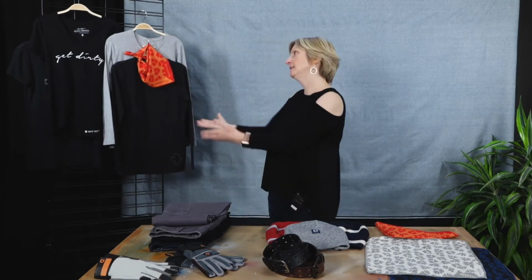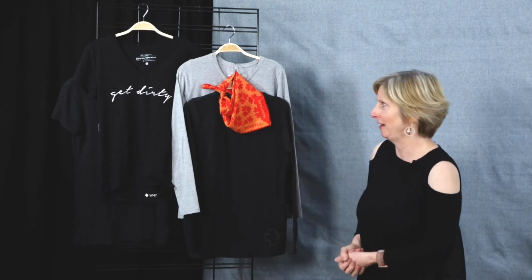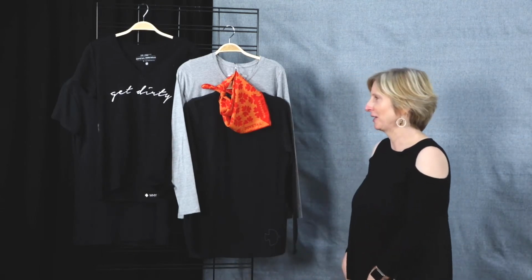So this is a knit capsule, just 4 t-shirts that are fun, versatile, functional t-shirts. The Get Dirty, of course, is just a super cute graphic tee that you can wear whether you're working or not working.